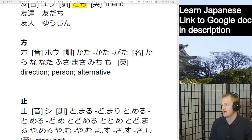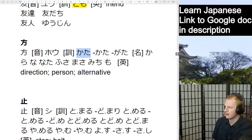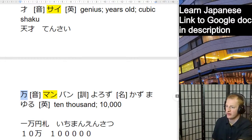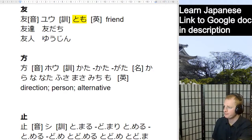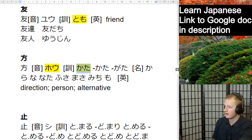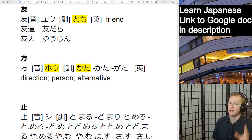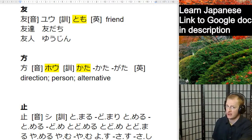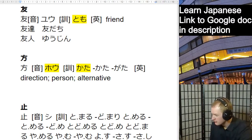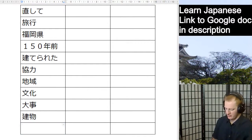Okay, next one, kata. Just don't get this confused with the one we saw last week, this one, man. Notice this one doesn't have a notch on the top, this one does. That's the only difference between these two kanji. So what do we have to know? Well, ho, kata. We have to know both of these. I don't remember these names. That line is just talking about how in people's names it gets read differently, but trust me, you don't have to know that.